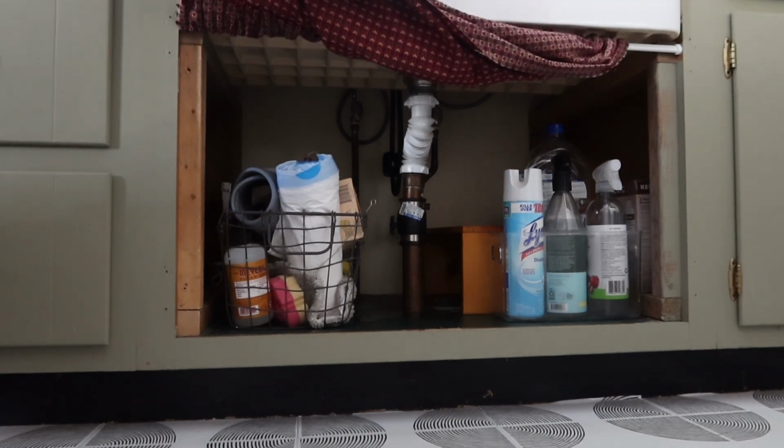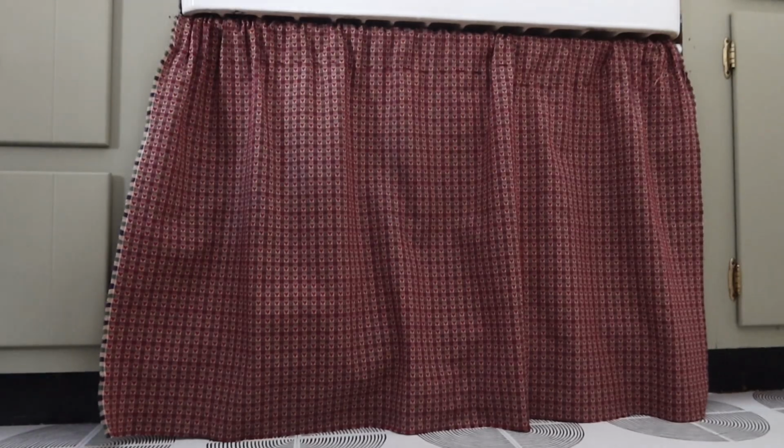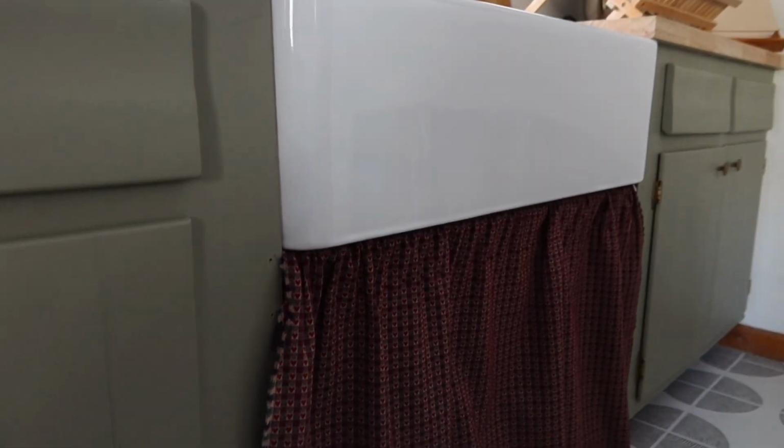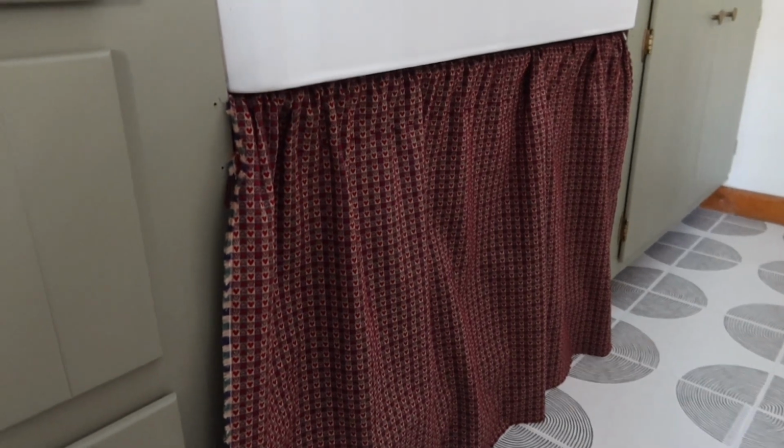Just trash bags and sponges and cleaning spray and all that, but I love having this here to hide everything. And I think having taken out the cabinets, we had to take the cabinets out here to cut to make space for this. I think having the under sink curtain just makes it so much more cottagey and cozy.